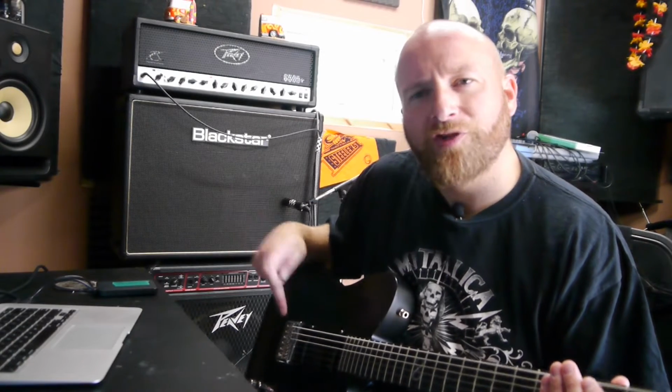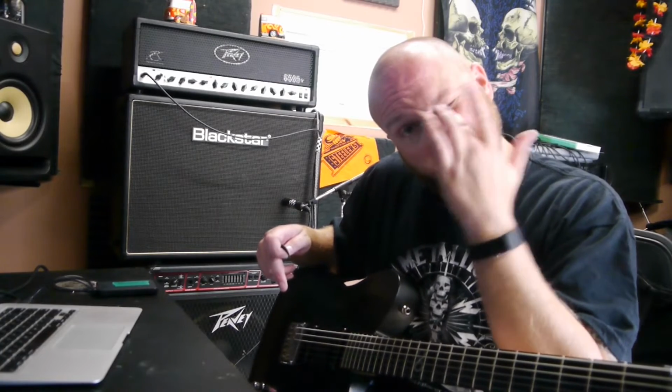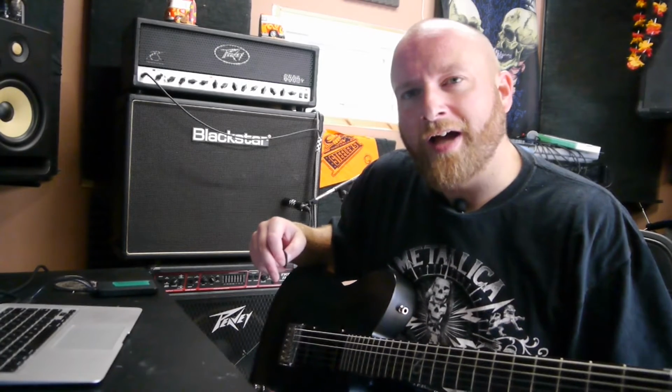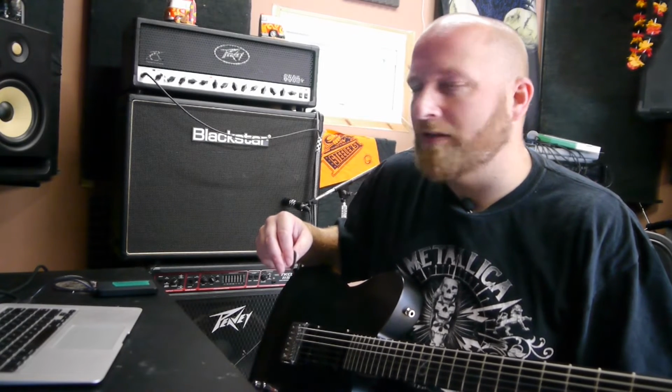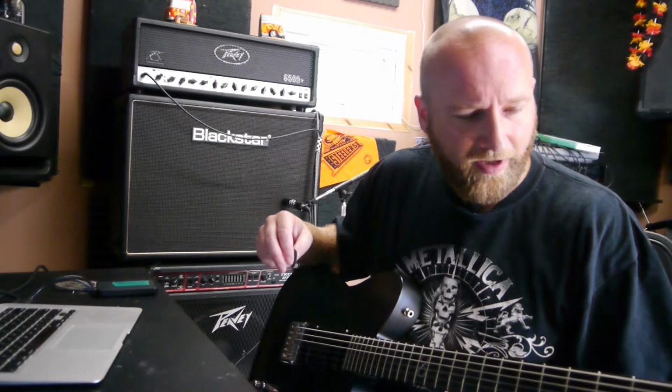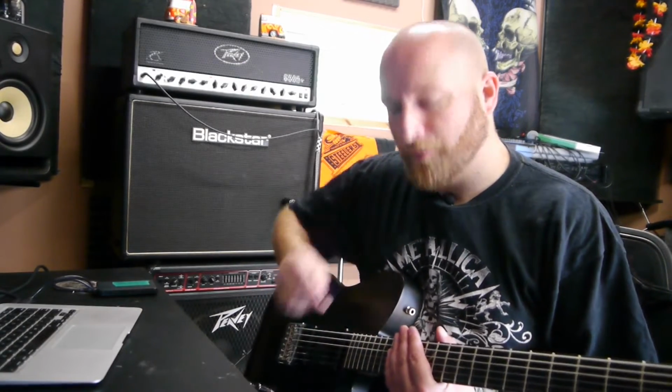I mean, I've changed strings too. Obviously, with changing pickups, I've changed strings. Maybe they're adding to the shimmeriness, the shininess of it, but it could be just the pickups. Right, now it's just sounds from Metallica in drop D. Wonder what it could be.